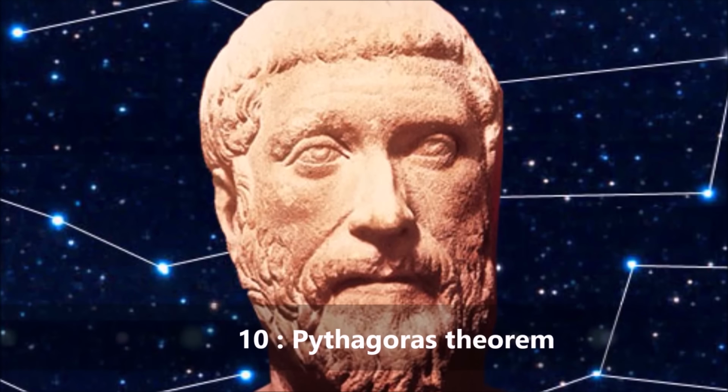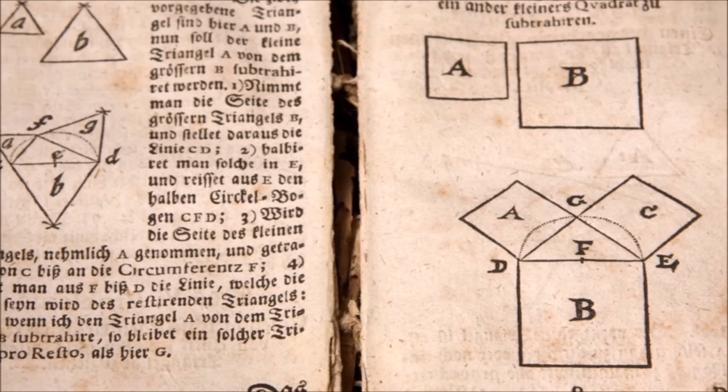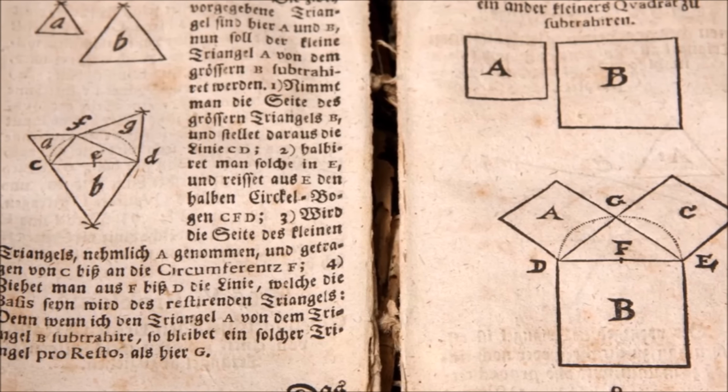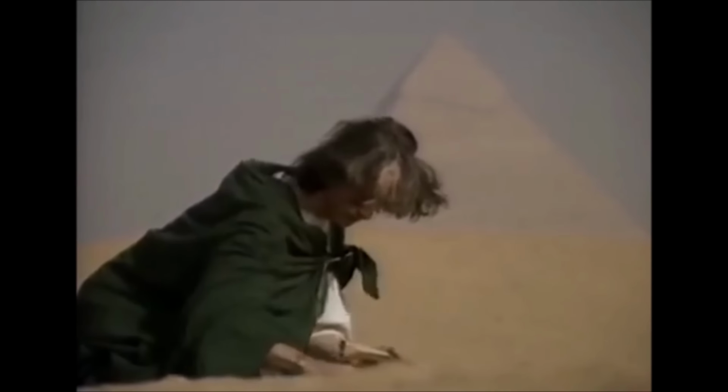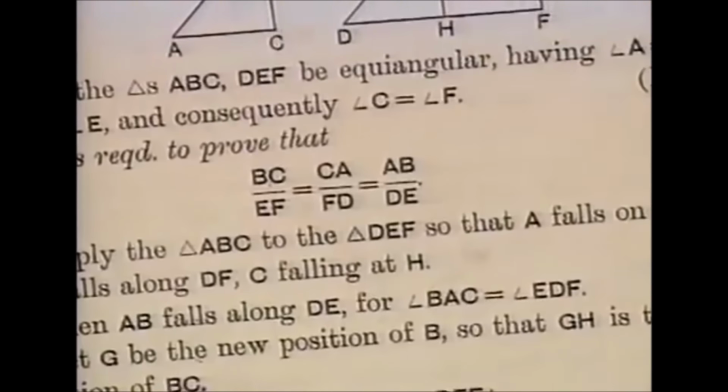Number 10, Pythagoras' Theorem. A squared plus B squared equals C squared. This equation reaches far beyond its domain of geometry and algebra than perhaps any other equation on this list. The simplicity is its power. This equation revolutionized our way of perceiving distances, linked geometry and algebra in such a way that it gave birth to the coordinate system, or more specifically, how we measure distances in terms of coordinates.